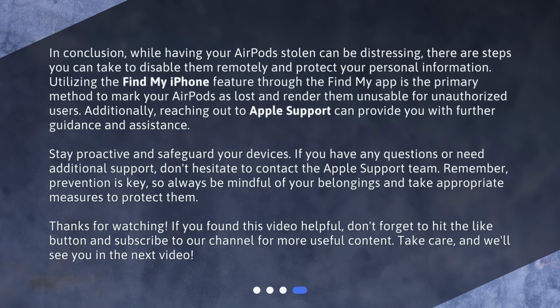In conclusion, while having your AirPods stolen can be distressing, there are steps you can take to disable them remotely and protect your personal information. Utilizing the Find My iPhone feature through the Find My app is the primary method to mark your AirPods as lost and render them unusable for unauthorized users. Additionally, reaching out to Apple support can provide you with further guidance and assistance.